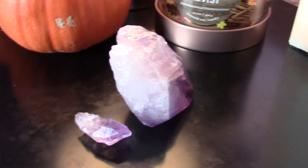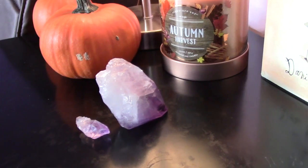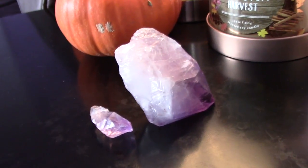I also have these little amethyst earrings that my boyfriend got for me, and I absolutely love them. When I was finishing up the first draft of Song of the Dryad, I had these crystals everywhere on my writing desk, and I do feel like it helped me a lot. It was kind of grounding while also stimulating my creativity. So I will definitely be keeping myself surrounded by amethyst throughout the month of November.